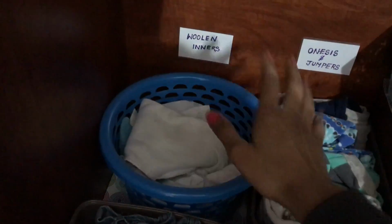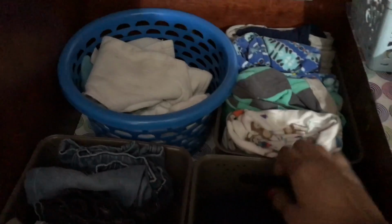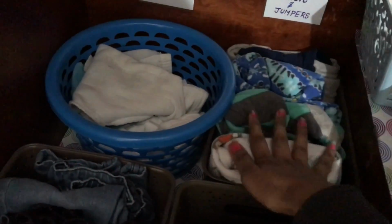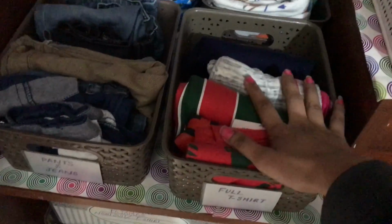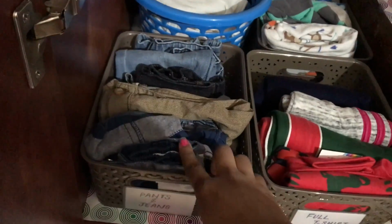In the first one, here you can see I kept all of his woolen inners. Just next to it, I have used this basket to organize all of his onesies and jumpers. I fold them and keep them in a file system just to maximize the space. Here I kept all of his full t-shirts, and in this basket, I kept all of his pants and jeans.